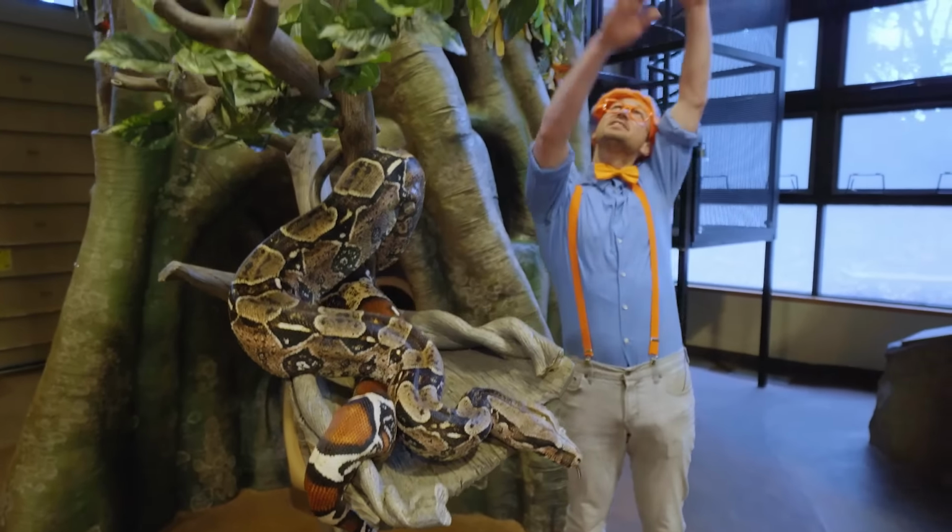Oh, check it out. A giant sea turtle. Whoa, sea turtles are so cool. They're so graceful, just swimming in the water. Flapping. That is so cute. Okay, there you go.